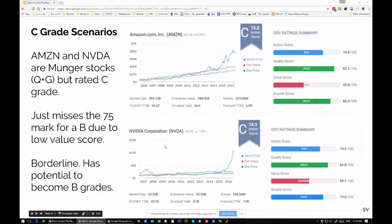Same with Nvidia. The stock price has just shot up over the past year, and you have to think about, okay, right now the quality is scoring pretty high, the value is low, the growth is okay, it's borderline on a B, but how will this transition? So think about that.